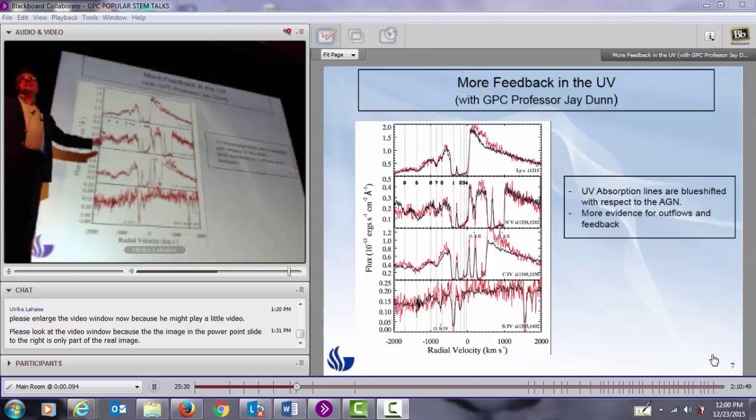Sometimes you explain this to them because it's basically telling us that we can see outflows in ultraviolet as well from absorption filters. They're all blue shifted. And so with that, I'm going to leave the hard stuff to Jay. You're welcome.